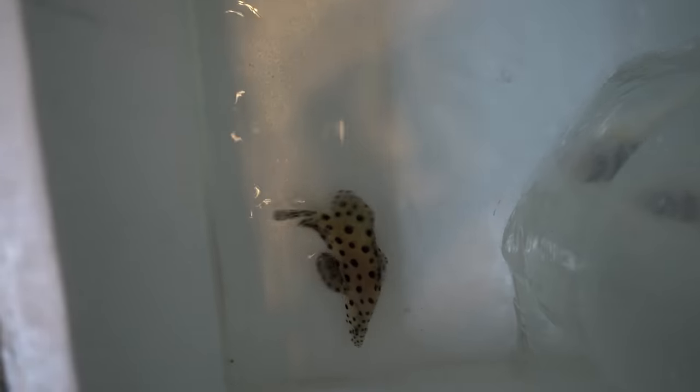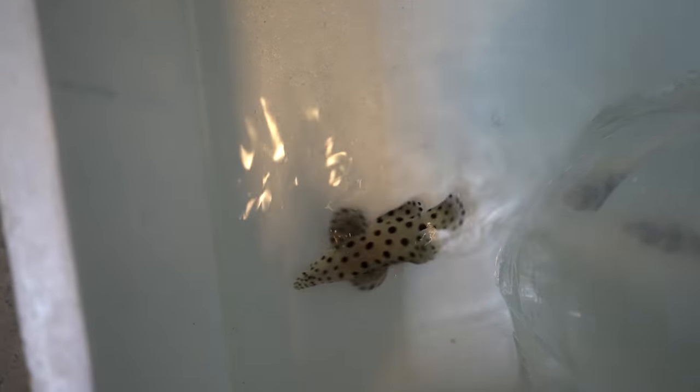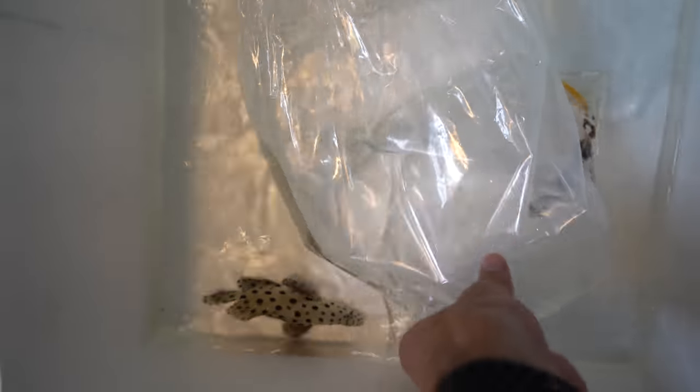Here we go. Here comes our beautiful panther grouper. Good sized, you guys. Now, I'm gonna try and grow these things literally as fast as I possibly can, but in a healthy way. This guy's nice and thick. He's healthy. Let's get this guy out of here. All right, Mr. Saddleback, let's get you out of here. Here we go. Come on, buddy. Get on out of there. There he is. Perfect.